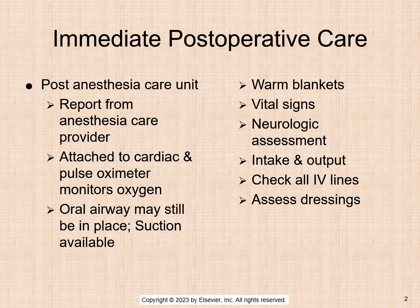The PACU nurse receives a verbal report from the anesthesia care provider about the procedure, the blood loss, the anesthesia that was administered, the fluids that were infused, the medications that were provided, and any problems that occurred during the procedure. The patient is immediately attached to the cardiac monitors and the pulse oximetry monitor, and oxygen is routinely administered if the patient had general anesthesia.